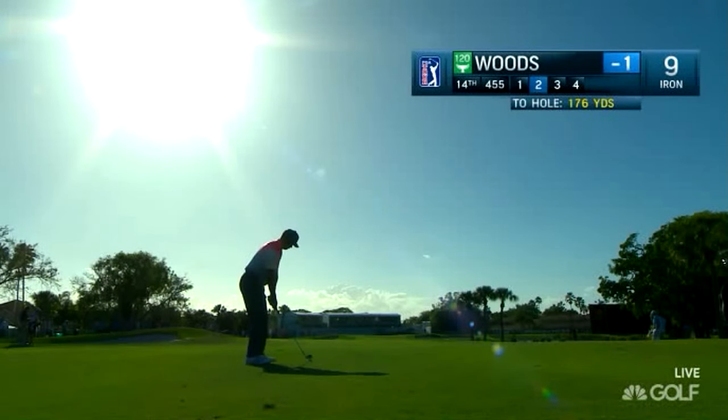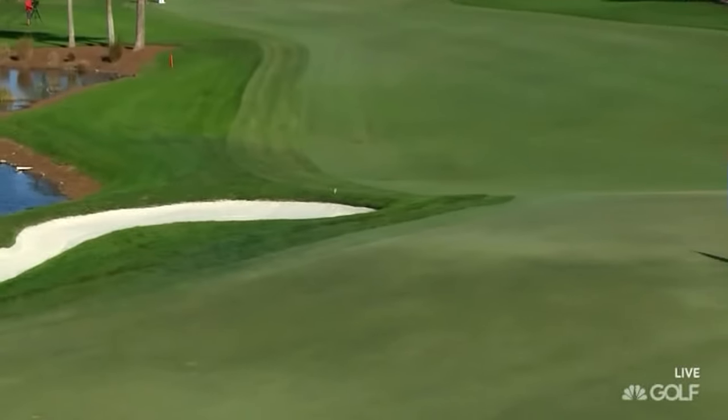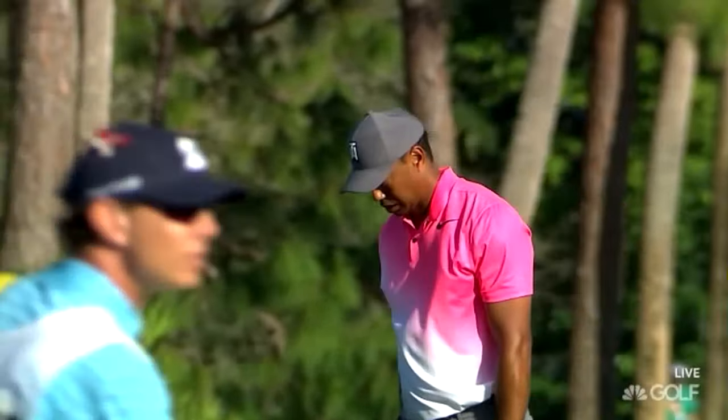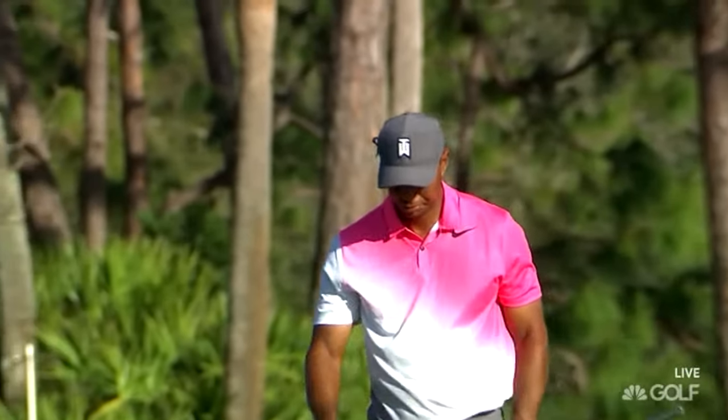Back to 14 here. Tiger Woods from the fairway. 176, nothing more than a full 9-iron here coming downwind. This needs to get up. Oh, wow. That was probably the worst swing he's made today. Just waved at it a little bit.